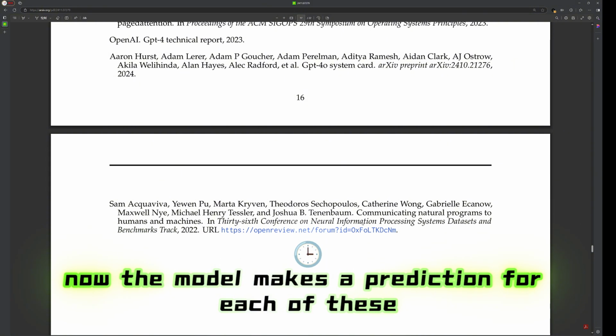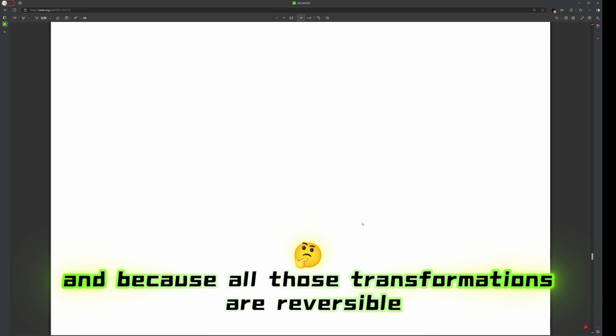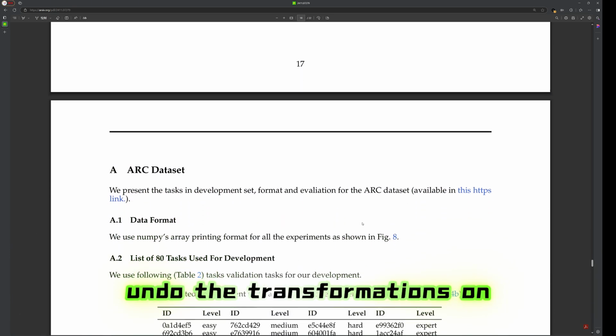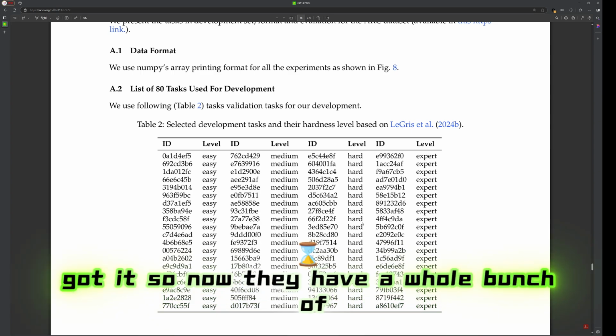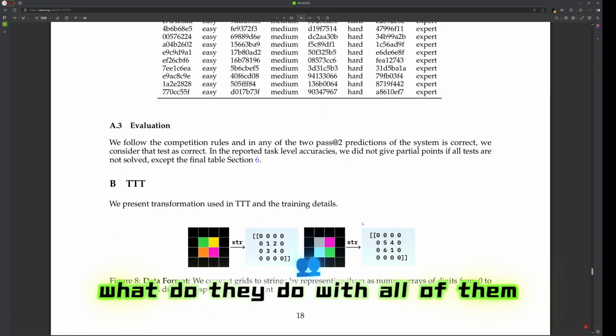Now, the model makes a prediction for each of these transformed puzzles. And because all those transformations are reversible, they can then undo the transformations on the predictions to get a set of predictions for the original untransformed puzzle. Got it. So now they have a whole bunch of different predictions for the same puzzle. What do they do with all of them?